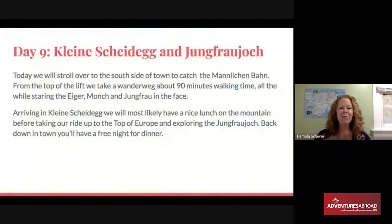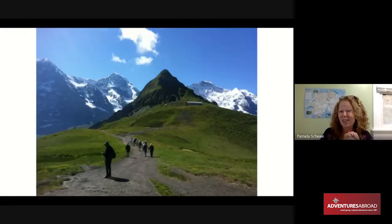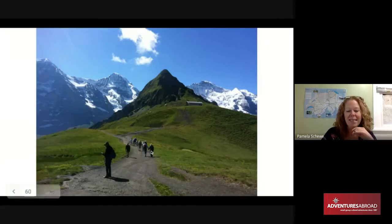The next day, we will have our Jungfrau Joch adventure, and it happens a little bit differently. Walking through the other side of town, we take a chairlift up to the top. This is a nice ski area that has a Wanderweg, about 90 minutes walking in a mountain path. The whole time we stare at the Eiger, the Monk, and the Jungfrau. Let me show you the picture. This one is one of mine. That's my group in front of me. It's a very casual, lovely walk along a path like this. And we get back in front there between those two sets of mountains.